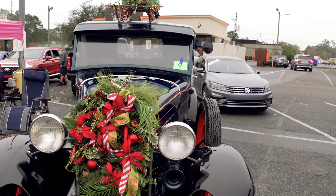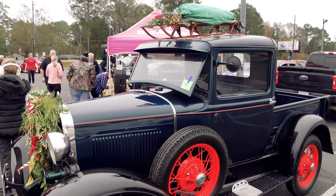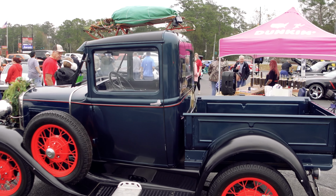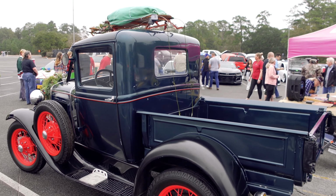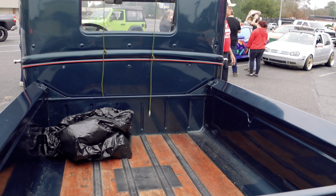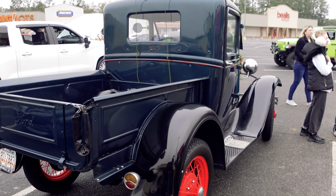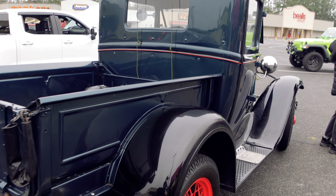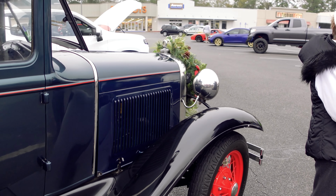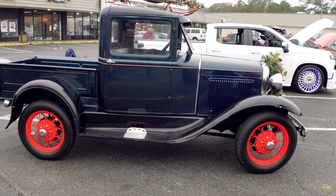In keeping here with the last day of the year, because this is New Year's Eve, we have a 1934 here, all decked out with some of his Christmas decor. Looking very sharp, really clean. We have a little wooden bed still. Got a little bit of it still. Nice red rims, spokes. Looking good. There you go.